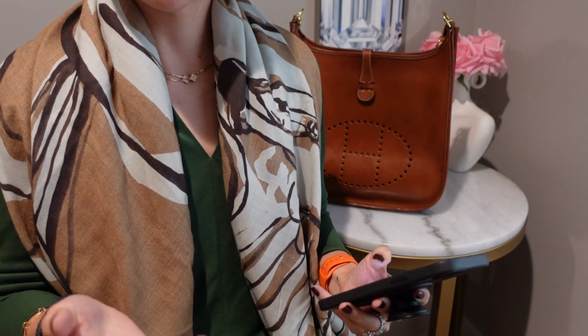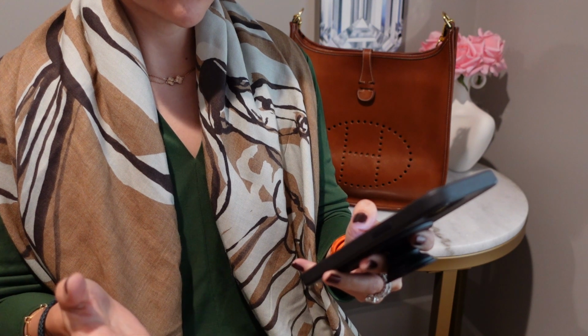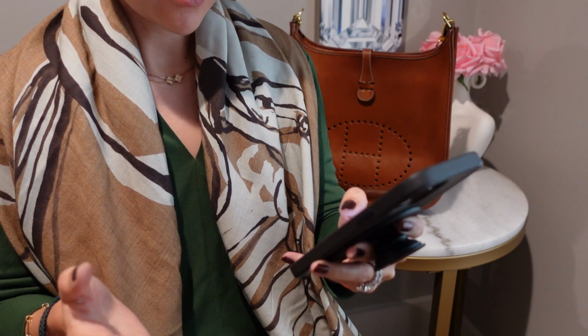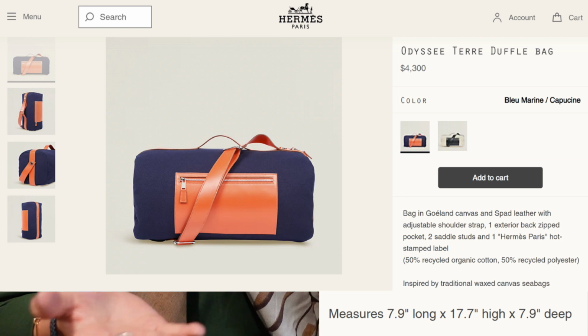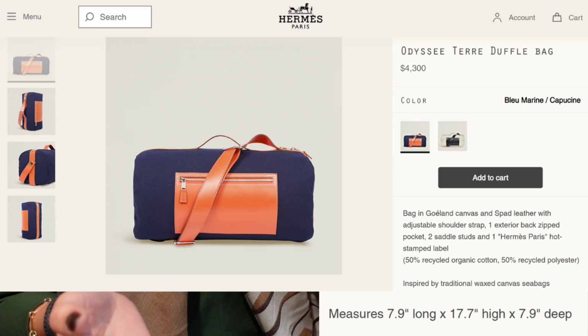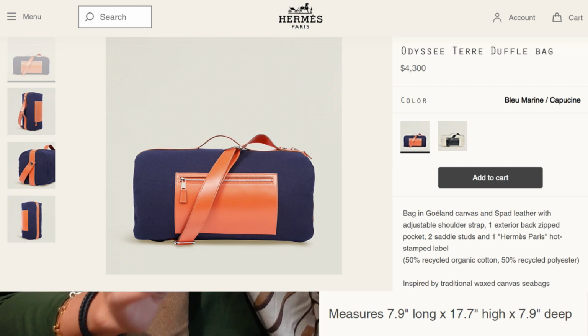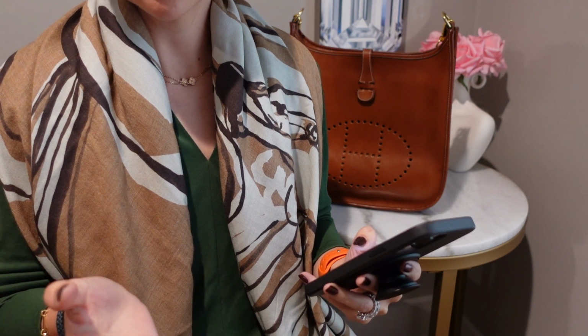Okay, so let's go to more non-obvious options. This I saw on the men's website, which looked really cool. It's called the Odyssey Tear duffel bag, and they come in some really neat colors. They look like they're very durable, with a nice zipper in the front, with some leather trim and leather pockets. But this comes in at a hefty $4,300.